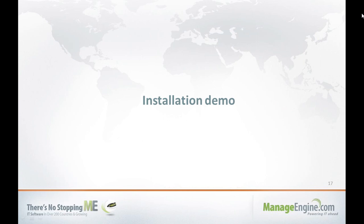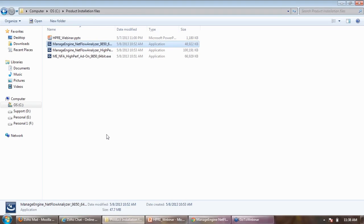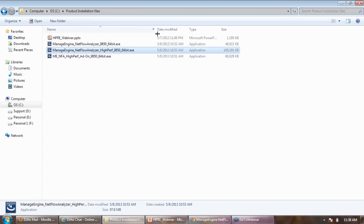Now I'm going to take up the installation demo. The add-on module as well as the Netflow Analyzer is available on the website. If you're going to install Netflow Analyzer on your machine with the high performance reporting engine, the installable file will be like this: ManageEngine_NetFlowAnalyzer_HighPerf_9850_64bit.exe.